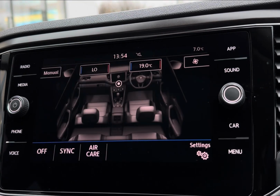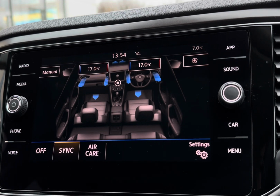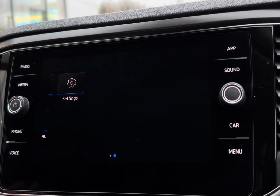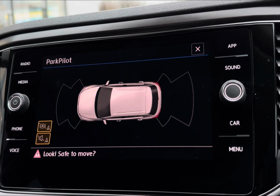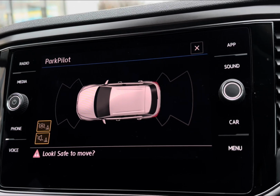You do also have access to your dual climate control to ensure a correct temperature is met on either side of the vehicle. Going back to your home screen, you do also have all your general settings alongside your parking sensors when you do pop the car into reverse, so this will make you more aware when parking in those awkward and tighter parking spots.